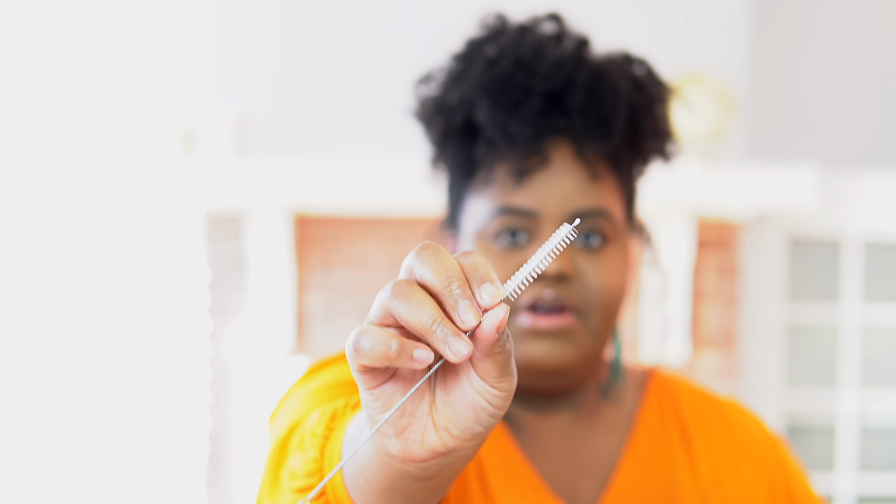They also come with these brushes as well. You get, how much was it? You get 4 straight ones and then 4 bendy ones, and they're only like $9 or something like that.